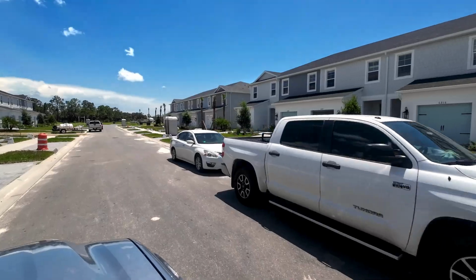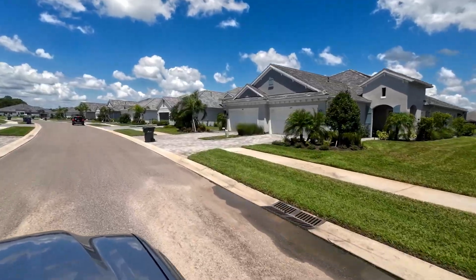On the real estate side of things, there is a ton of options, including townhomes, villas, and single-family homes. Unlike in Sky Ranch, where the townhomes were excluded from the amenities in the community, everybody in Grand Park has access to the community amenities, which can either be seen as a good thing or a bad thing depending on who you are.